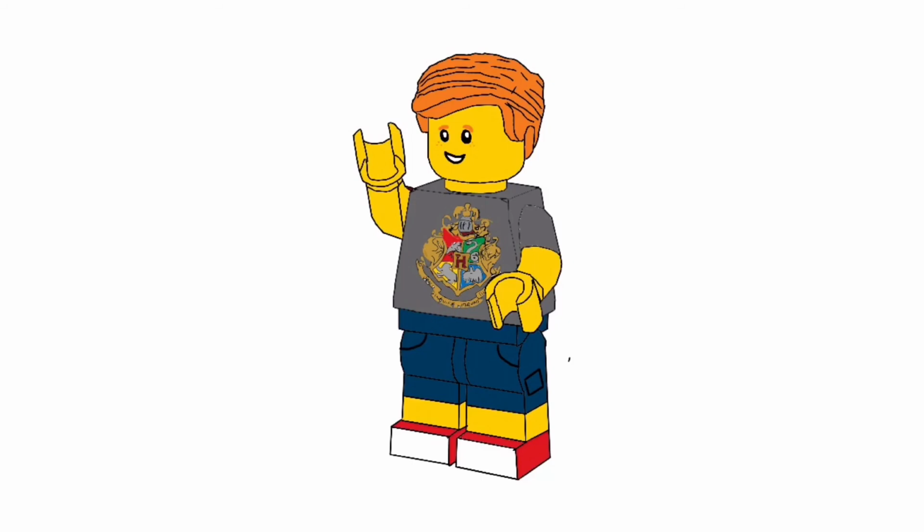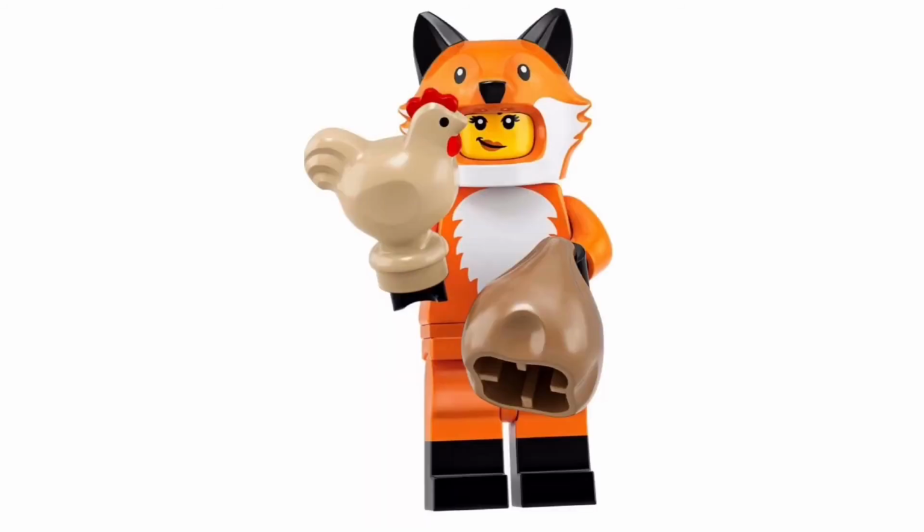My top pick is the Fox Girl. I like foxes a lot, and this was a pleasant surprise since she was in the Lego Movie too. The chicken looks great and is a funny inclusion for this figure. I love her second face, which has the tongue sticking out. She may not have printed legs, but at least they're not completely black. They're even dual molded. Yeah, this is a win and an immediate buy.